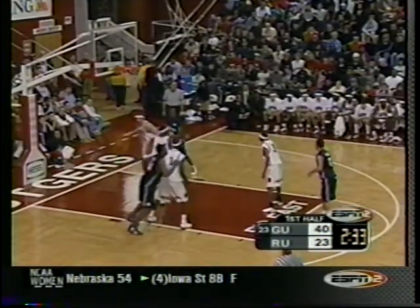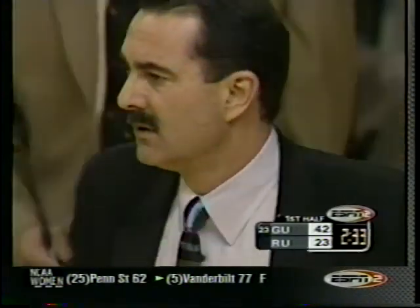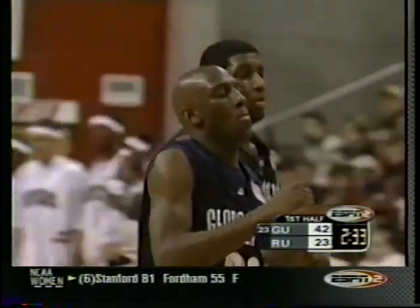7 points, 3 assists for Braswell. And today, Craig Esherick can't complain about a sluggish start. Timeout on the floor, 42-23. Hoyas in command here at the Rack.